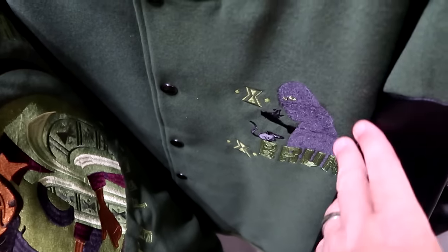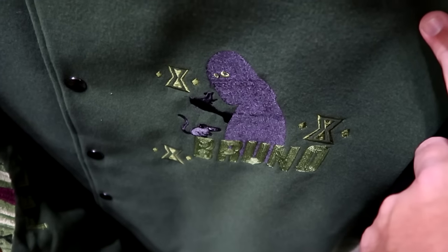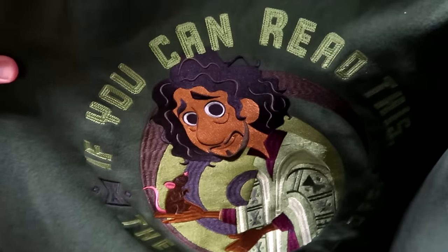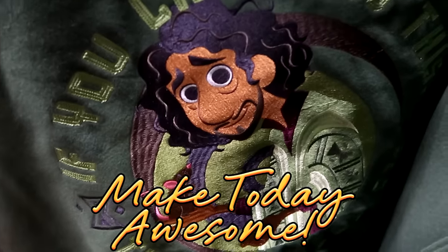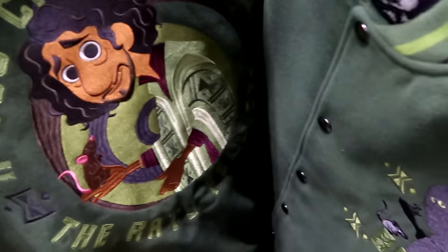Holy cow, though, are they loaded with the new merchandise here at Cast Connections. Look at this bomber jacket. It has the faux leather sleeves. You have Bruno embroidered on the front there. This was over at World of Disney not too long ago. It says, if you can read this, the rats fell off my back. Bruno's also embroidered on the back. $40 from $90. Like, I can't believe they have this here. Right, that is such a cool find.